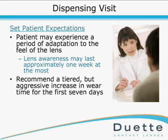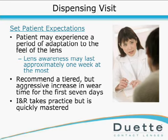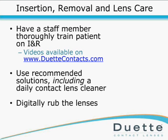I would recommend a tiered but aggressive increase in wearing time for the first 7 days. Start out 5-6 hours the first day and increase it 2 hours each day. Let them go ahead and adapt quickly. And insertion and removal takes a little practice on their part, and on your part as well. Have a staff member thoroughly train the patient on insertion and removal.